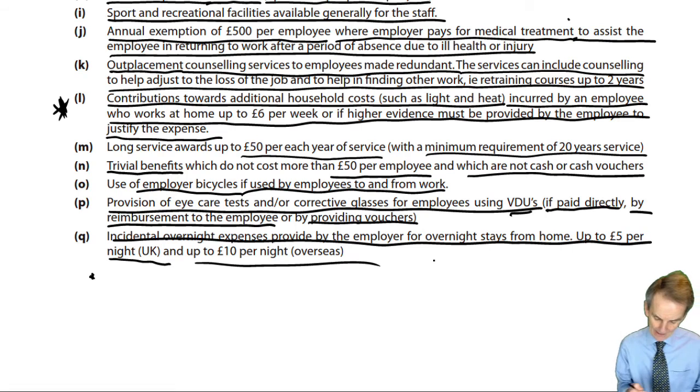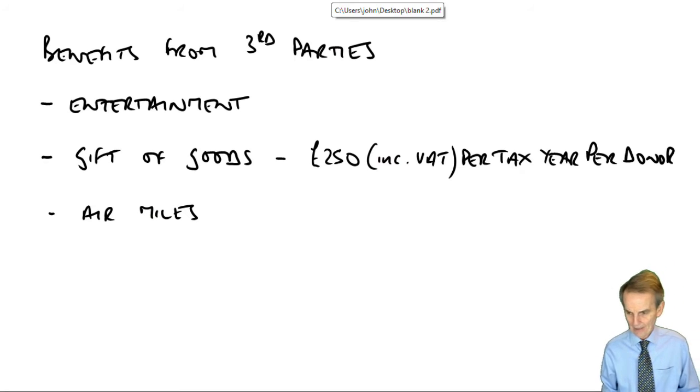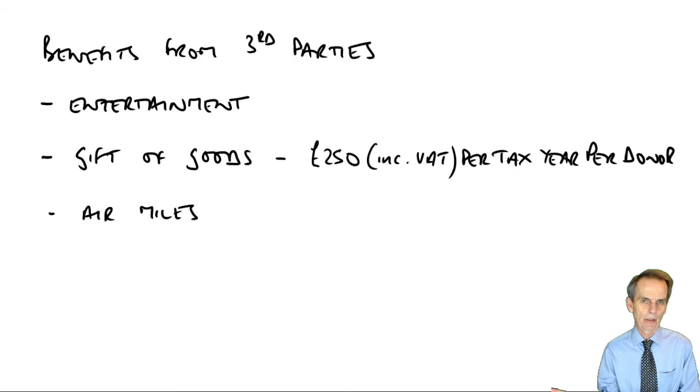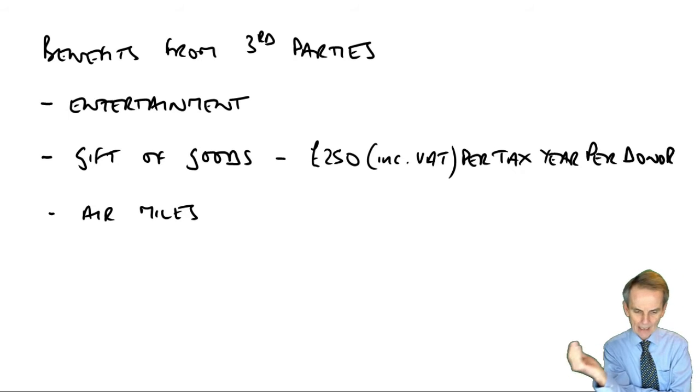A couple of other ones just to look at here that I thought I might add in at this particular point. Benefits from third parties. We've been talking what your own employer does for you, but what about benefits from third parties? Now you think, why would a third party provide an employee of this other company with a benefit?